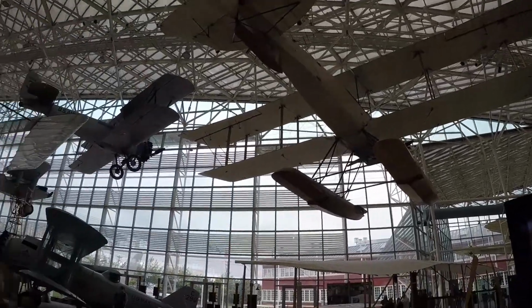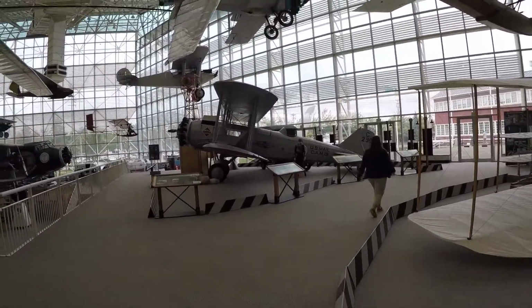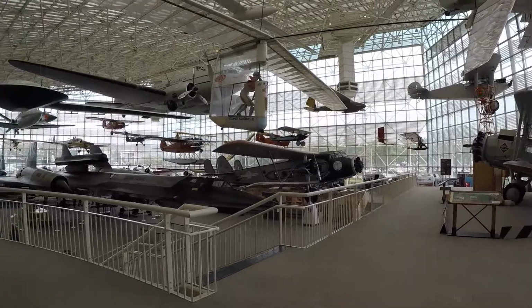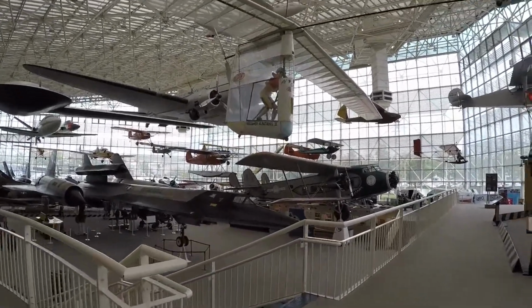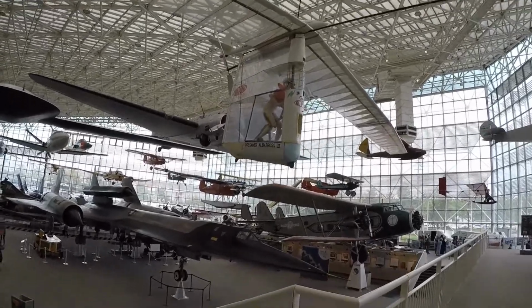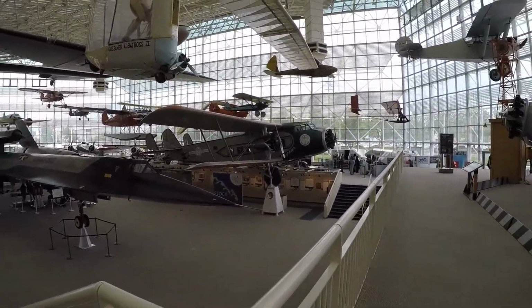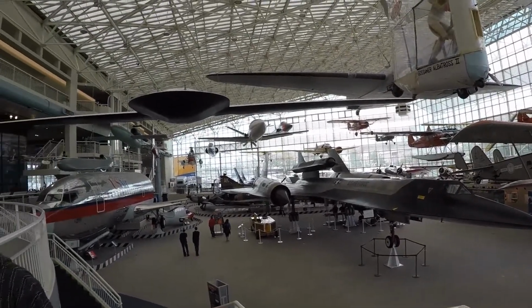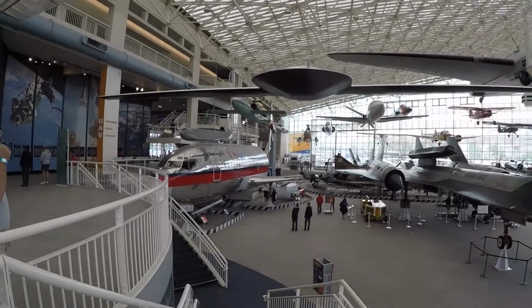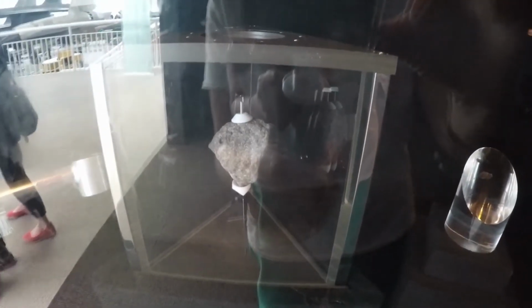Now, here's some other airplanes. Ken thought the Gossamer Albatross 2 was nice. He thought I would like that. There's some more. U.S. Air Force. There's the U.S. airplane on the left. Here's the moon rock.